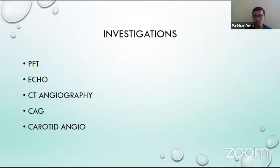Coming on to investigations, apart from the standard investigations, the extra investigations what we look in preoperative period are pulmonary functions test, echocardiography, CT angiography, coronary artery angiography, and carotid angio. In echocardiography, usually we look for any associated lesions, that is PFO, which I have described. Apart from that, the anatomy of the heart, any hypertrophy, whether LVH is present, because the bigger heart is difficult to operate in the small space. So these things should be looked in the echo, apart from the biventricular function.